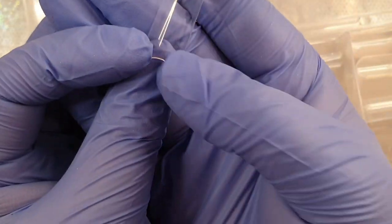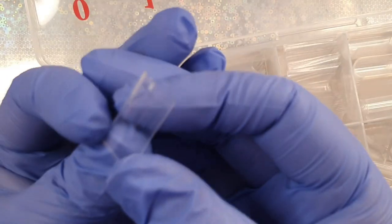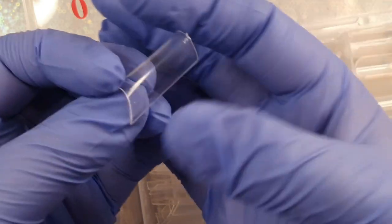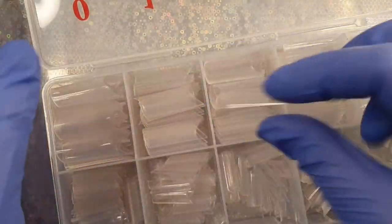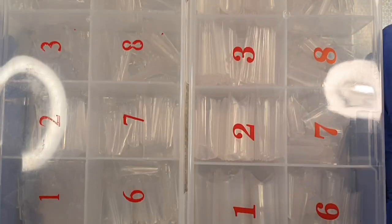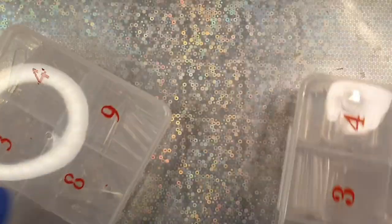But as you can see, it's got a sharp C curve, and it fits nicely there. It's nice and long, and it's got a nice square shape. But, of course, you could file them in. It's completely up to you, it's your preference. That is why I bought these two, because they're very different, and I don't have anything like this. I really like the idea of them both. So that's why I got them.